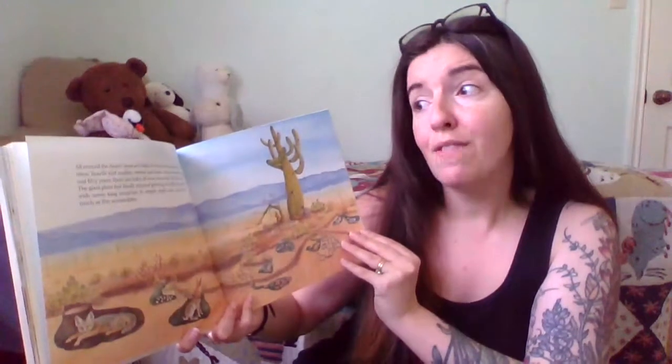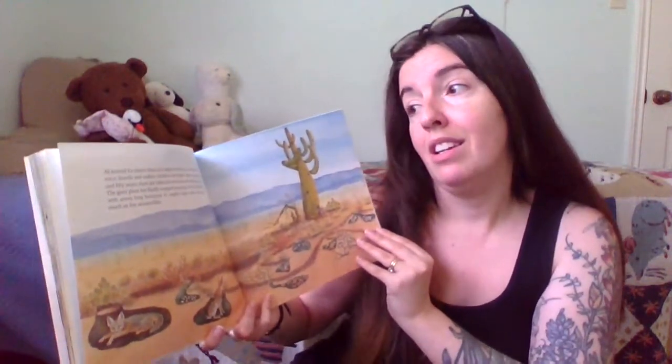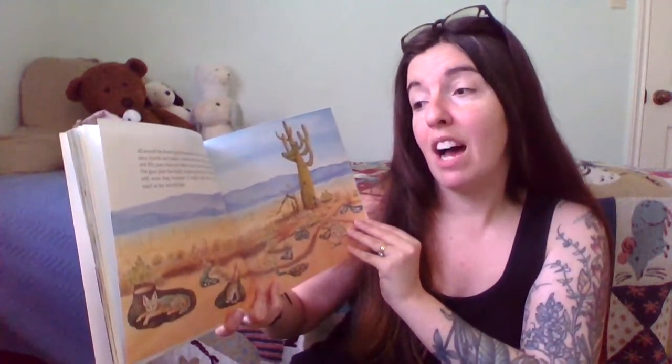The giant plant has finally stopped growing. It is 50 feet tall after 150 years with 7 long branches. It weighs 8 tons, about as much as 5 automobiles.